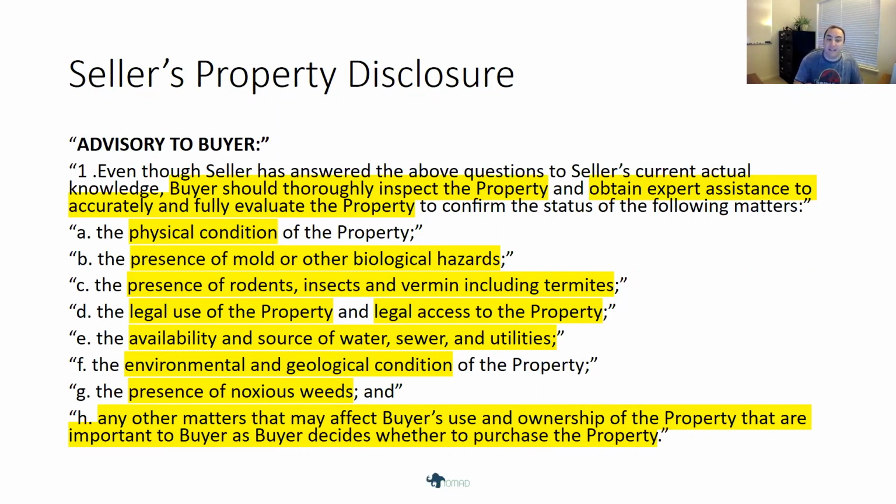B, the presence of mold or other biological factors. Hey, listen, there's mold in Colorado. It's a naturally growing thing that happens when things are moist and dark. When things are moist, mold grows. So if you have any concerns about mold, maybe you should get someone in there who can inspect for mold or give you an opinion about the mold status of the property. But I'm telling you, mold exists in most properties. It may be really small amounts and very harmless stuff, but there is mold in almost all stuff.